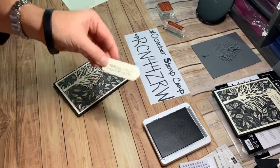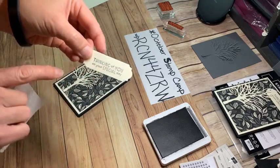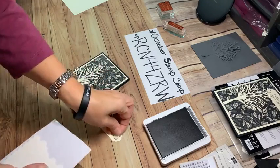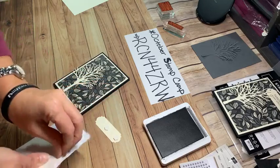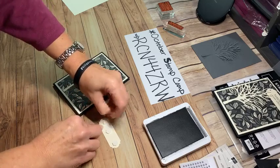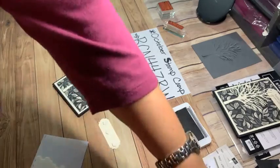All right. And then the other thing I'm just going to do is take the sentiment and pop that up with some dimensionals. So I'll just go 3 across here with those dimensionals and peel that off.